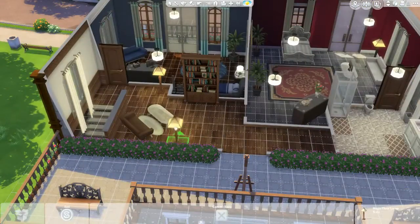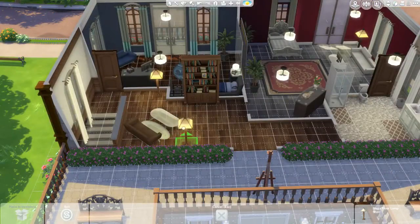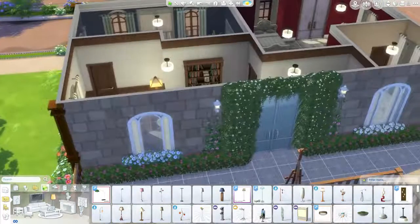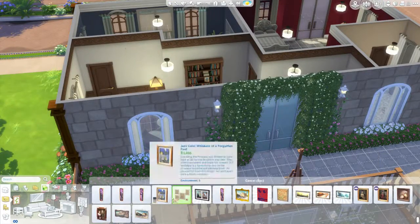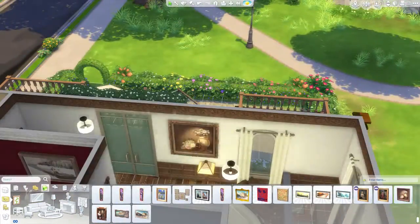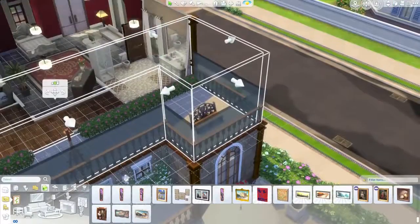So I think that is it. I think that's basically the house done and dusted. Pretty much, and soon we'll let you go and enjoy all the beautiful pictures we took of the house by yourself, without us talking over it and annoying you even more than you already are.